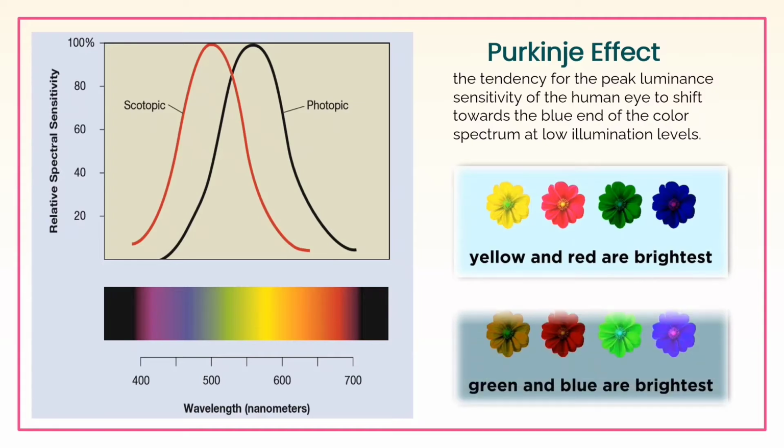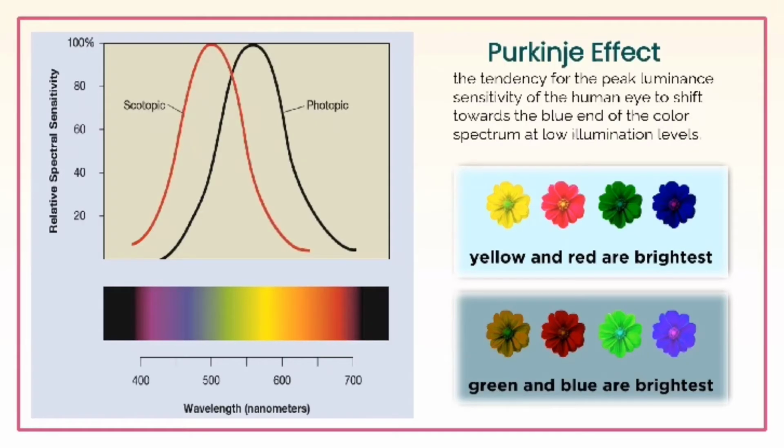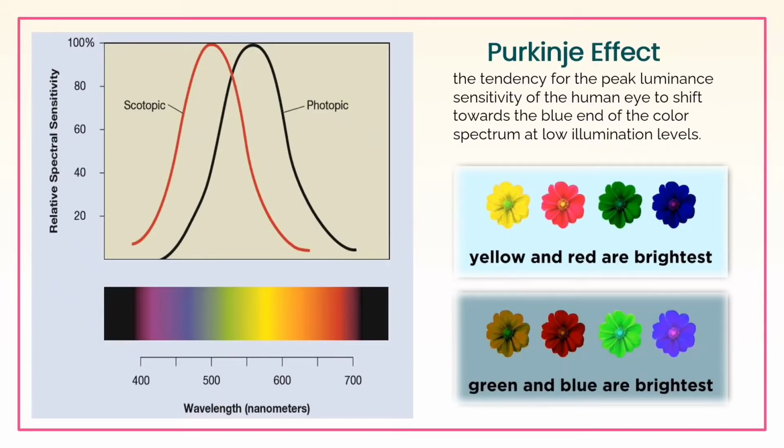levels. Because, as we know, when light is abundant or if it is in daytime, yellow and red objects will appear brighter than green and bluer ones. Yet, as the light dims, this relative brightness will appear to reverse.